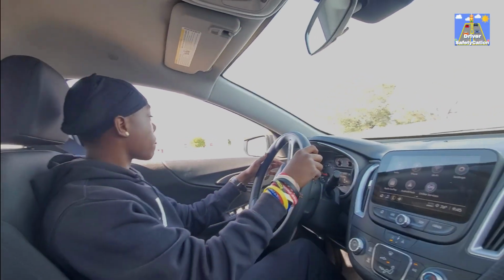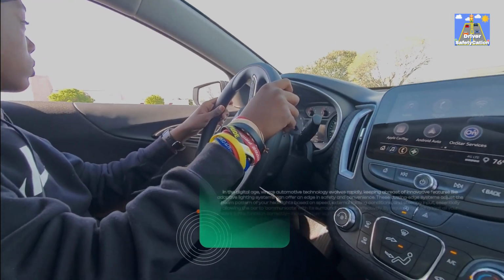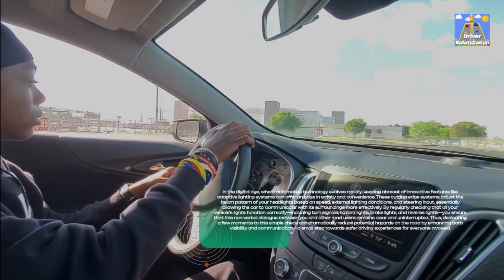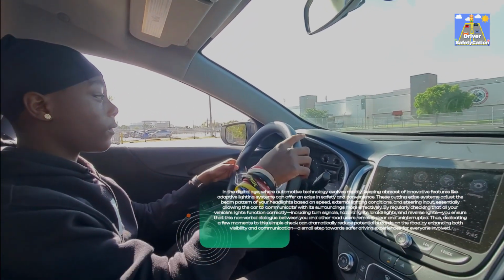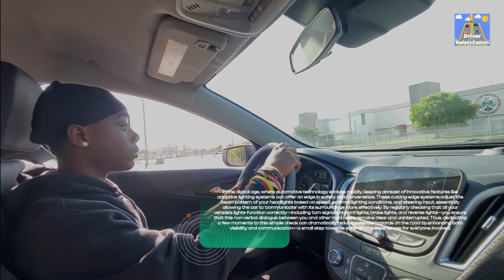In the digital age, where automotive technology evolves rapidly, keeping abreast of innovative features like adaptive lighting systems can offer an edge in safety and convenience. These cutting-edge systems adjust the beam pattern of your headlights based on speed, external lighting conditions, and steering input, essentially allowing the car to communicate with its surroundings more effectively.